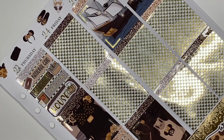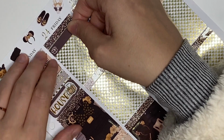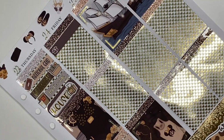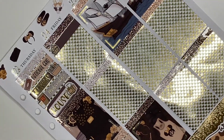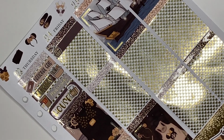Moving on to Friday was one of my cousin's birthdays, and honestly, you guys, I'm gonna be real. I don't even wish half these people that I put their birthday in my planner. I just love birthdays, and I have so many birthday stickers that it's just fun to use them. So, my cousin Greg's birthday, I have a little cupcake here from Fruity Sticker Co. to mark that. And I have a lot of things to mark this morning.